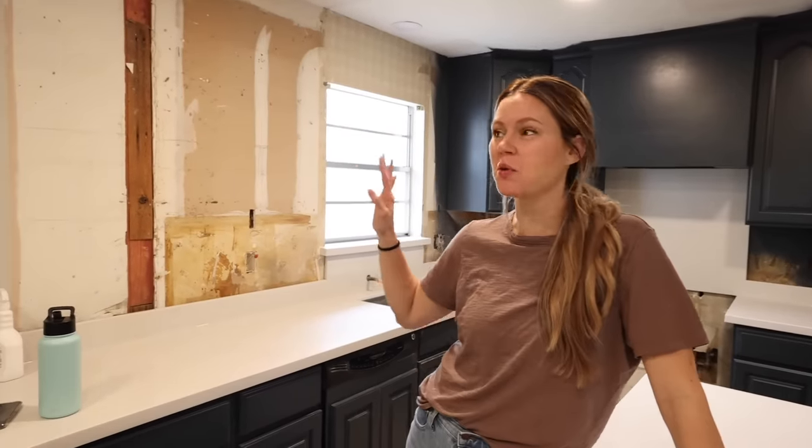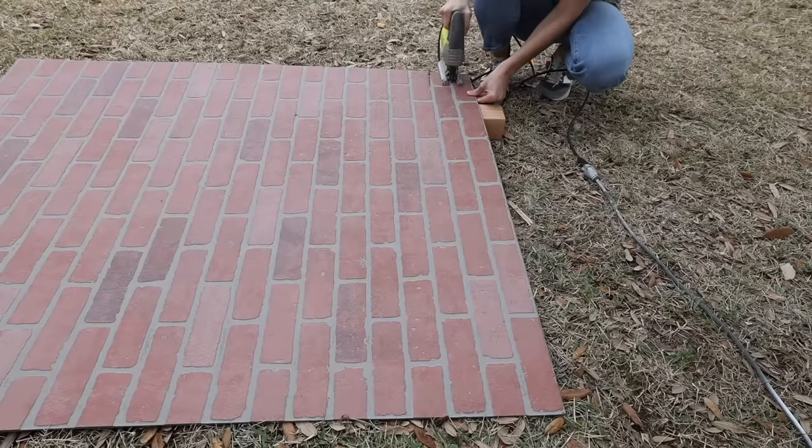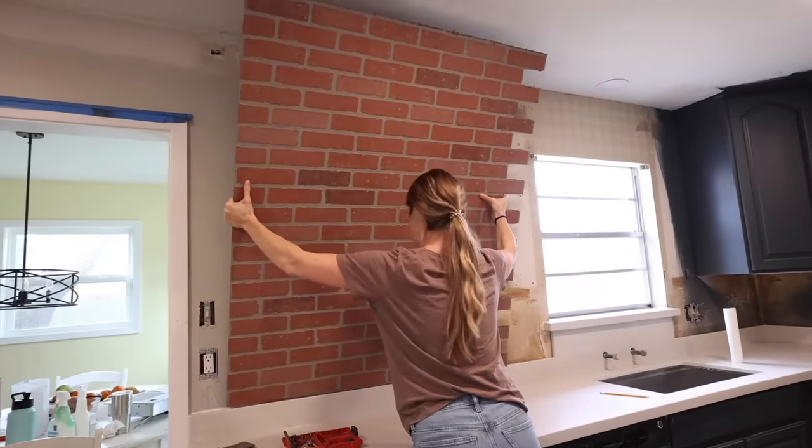Today we're gonna be working on the backsplash and we're gonna be using these faux brick panels and going all the way to the ceiling. It'll be a great budget-friendly option and hopefully we can knock out all of that today.